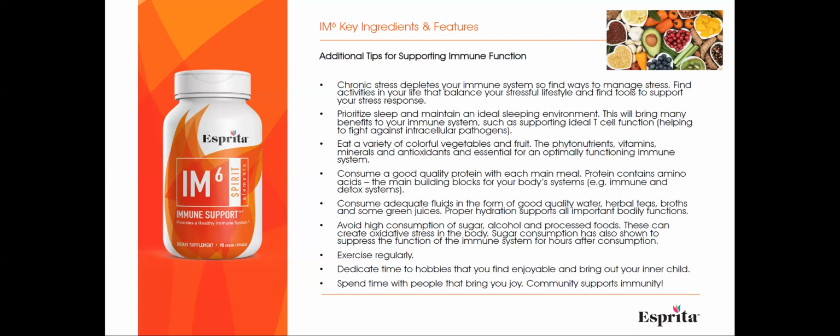But it has actually been shown that isolation will deplete your immune system function. So this is very much just as important to find time to have those experiences with people and loved ones as it is to eat healthy and to take supplements. It all has to work together, basically.